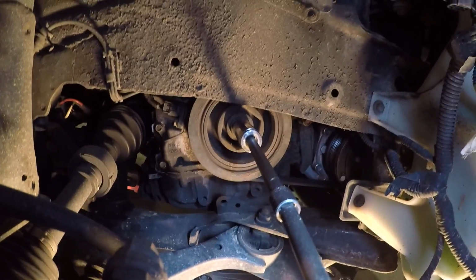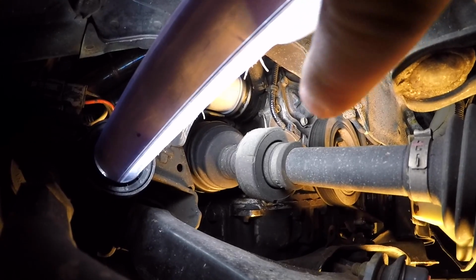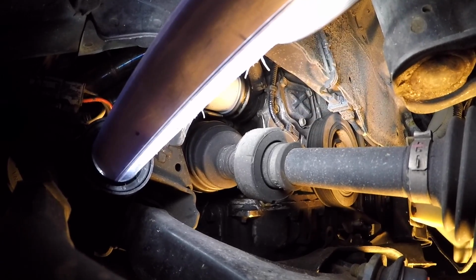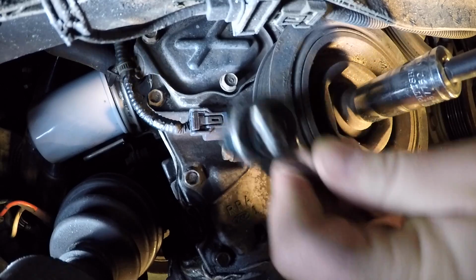So we can crawl underneath here. This is my setup. I got the breaker bar with the couple extensions on my crank, and the cover is going to be underneath right there. So we got to take those 10 millimeters off. There's a better angle at it right there. You can see there's three 10 millimeter bolts that go around that. We got to go ahead and remove those.